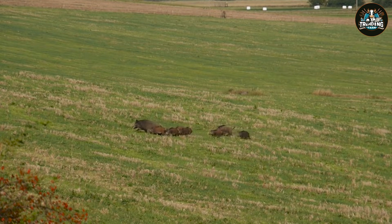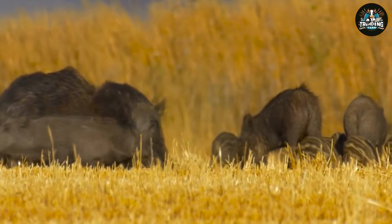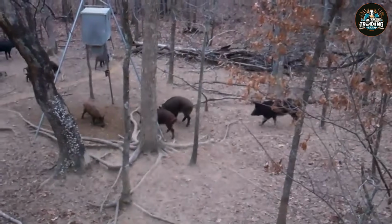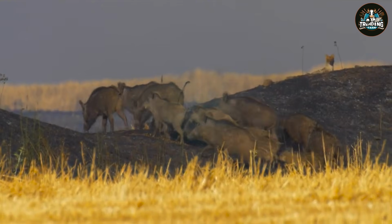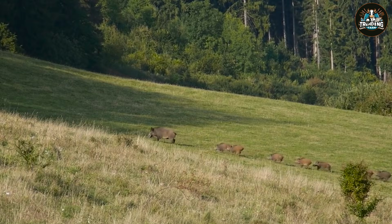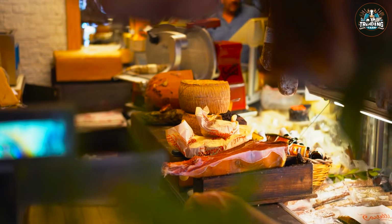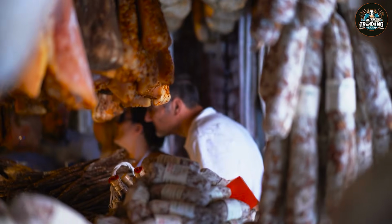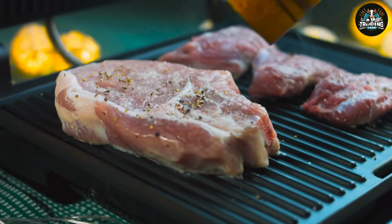For farmers, the appeal of wild boar farming goes beyond profit. It offers a sustainable alternative to traditional livestock, providing a way to meet demand while contributing to local economies. With global consumption reaching 1.3 million tons annually, wild boar meat has become a sought-after commodity, prized for its distinctive flavor and nutritional profile.